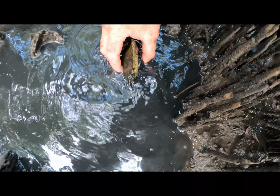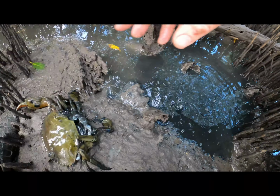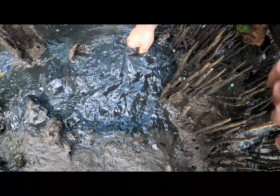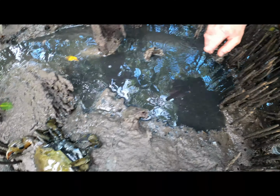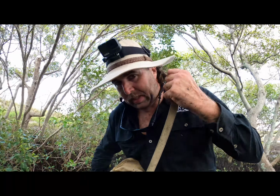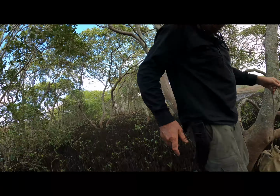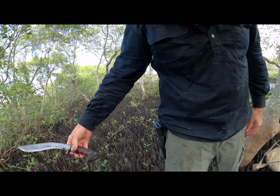Well, there's a dead muddy in there. Now what that could mean is that something bigger has taken over this hole. So let's have a look, eh? Look, knock it up. Thanks, mate.